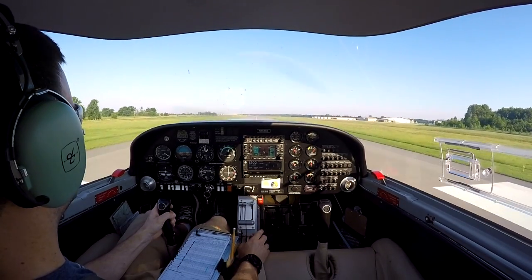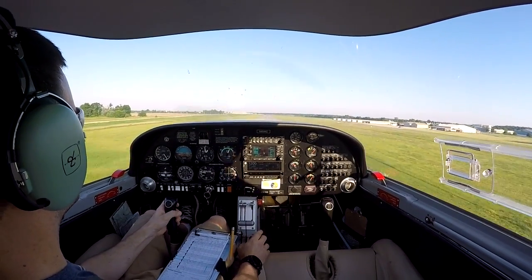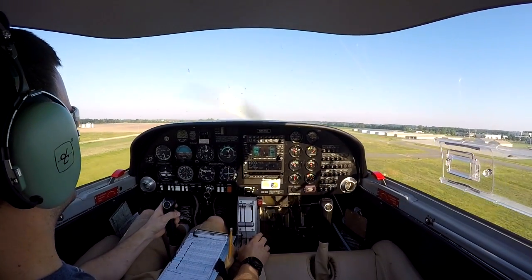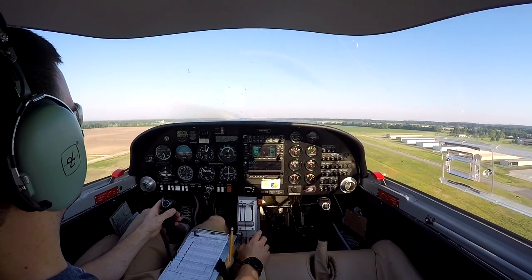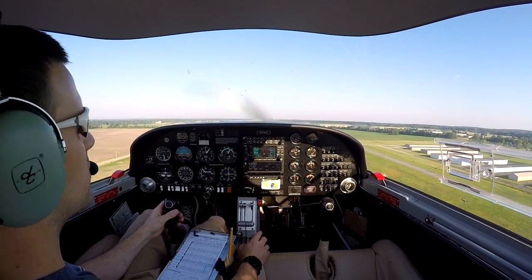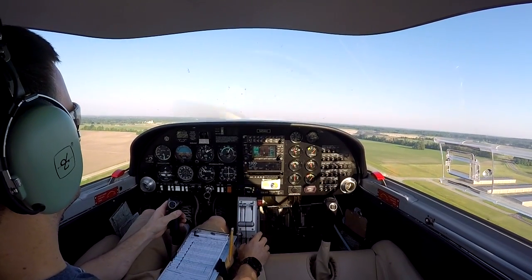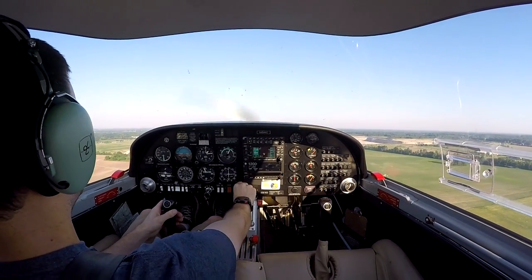Lift off right at 55. Climb out at VY, which is 75 knots. Positive rate to climb, clear of obstacles, raise the flaps to cruise.